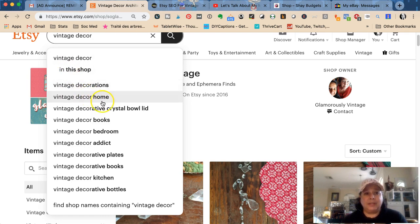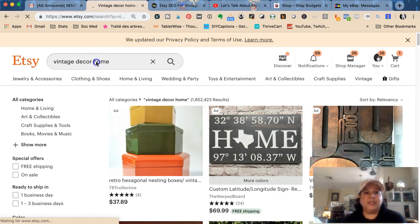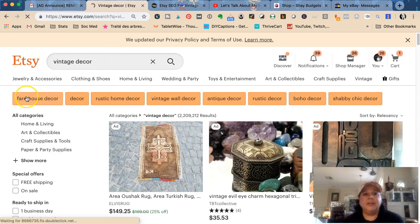And so now we want decorations, home, lidded bowls, books for the bedroom, so things for the bedroom. Kitchen, I sell a lot of vintage kitchen. And what you can do is just hit search, and you'll see farmhouse decor is still super, super popular. So you would want to include farmhouse decor in your titles and tags.